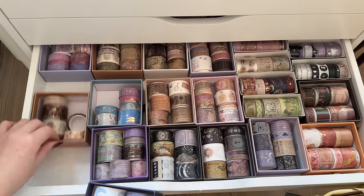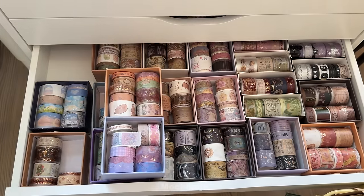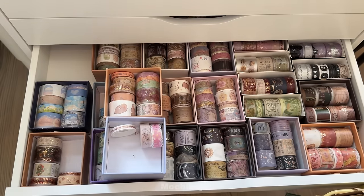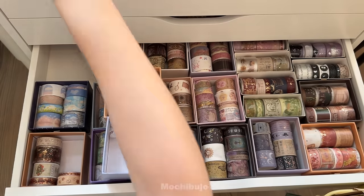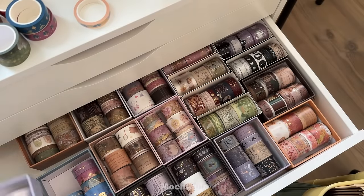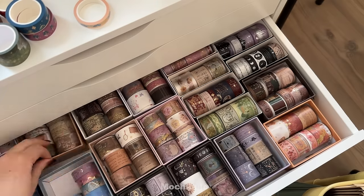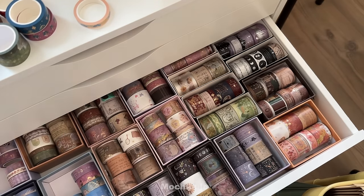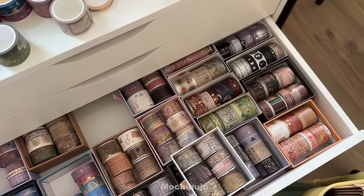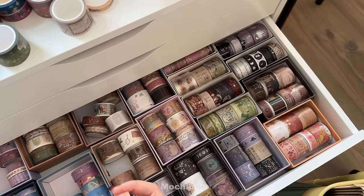And my idea was to maybe do a little de-stash thing where people can pay for postage and get some cheap stationery. But that is also a really big job, organizing all of that. And so I put that out of my mind for a little bit and just focused on the removing part, removing some of the stuff from this drawer section and keeping the ones that I love and use often.